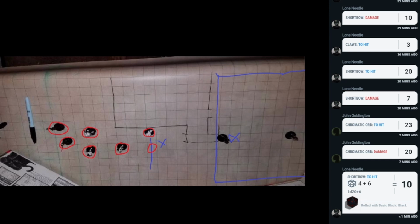Okay. So, attack roll. So it just bounces off the shell. Leopard does not want his friends to be hurt. Okay, next up is Ava.